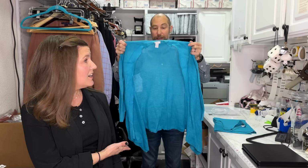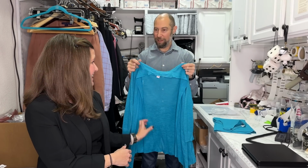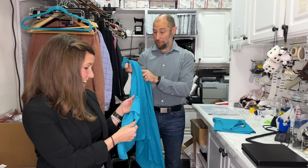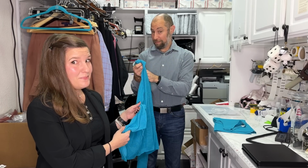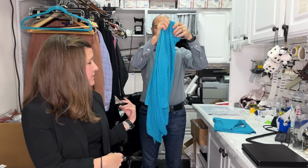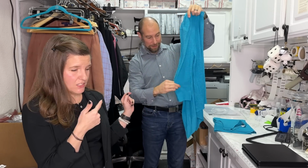Look at this. You know what, though? The Eileen Fisher would, I don't know, something about it would be slightly heavier or something, but it's super close. Super close. If you want the look of Eileen Fisher in your life, for half the cost, Chico's is where it's at.